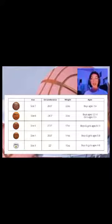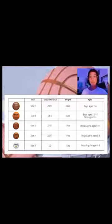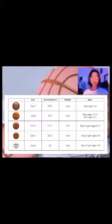Next is size 5 with a circumference of 27.5 inches, weighing 17 ounces, suitable for boys and girls ages 9 to 11. Next is size 6 with a circumference of 28.5 inches, weighing 20 ounces, and suitable for boys ages 12 to 14 and girls ages 12 and above. Last is size 7 with a circumference of 29.5 inches, weighing 22 ounces, suitable for boys ages 15 and above.